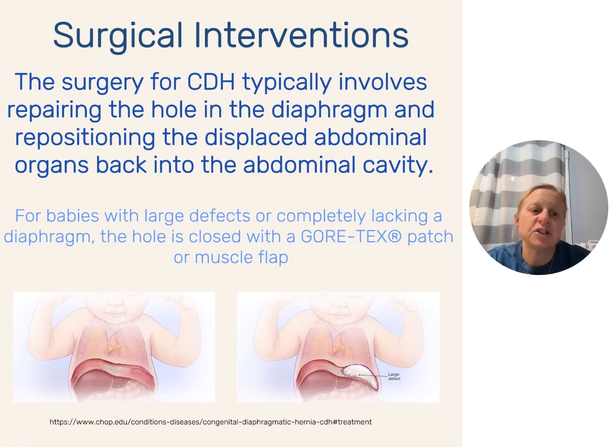So when you think about surgical interventions, it feels like, oh yeah, we're just going to close up this flap. And sometimes it is a small hole that can be closed simply with surgery immediately after birth, a few days after. If it's a small one, the surgeon's just going to move the organs back down and kind of sew it closed. But for larger babies, they may need a Gore-Tex patch or a muscle flap to completely close off that herniation or that hole in the diaphragm. That is going to be a more extensive surgery, and it is going to have a lot involved there. And that baby will have more follow-up. Both babies are going to have follow-up, but the baby with the severe will have more follow-up.